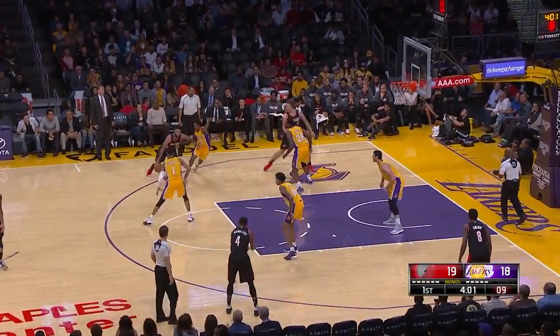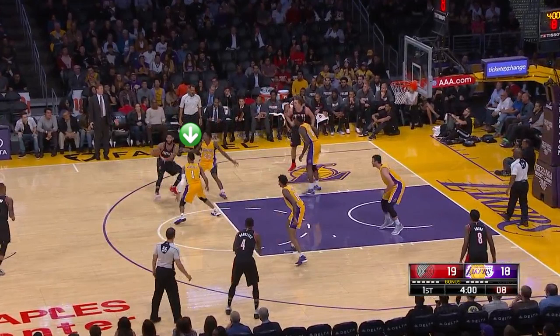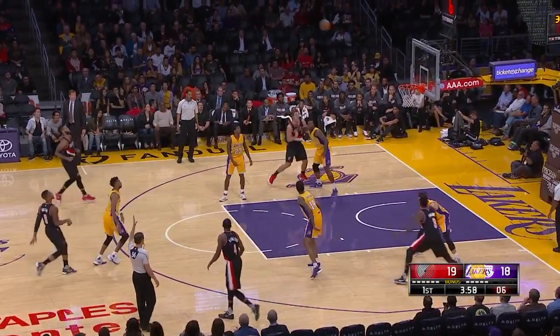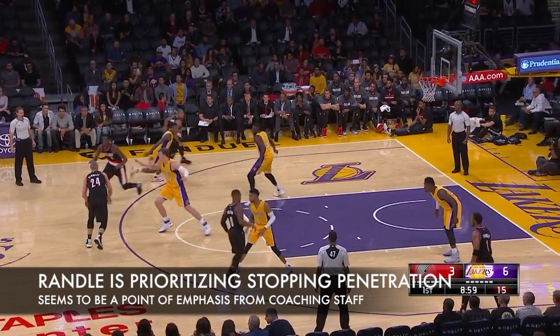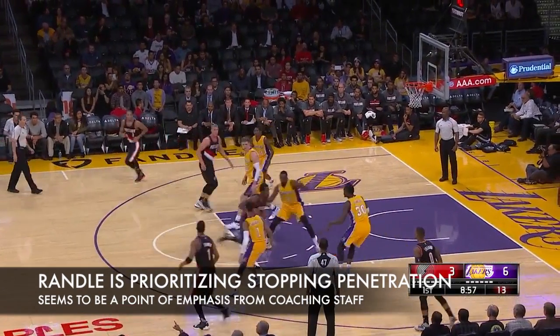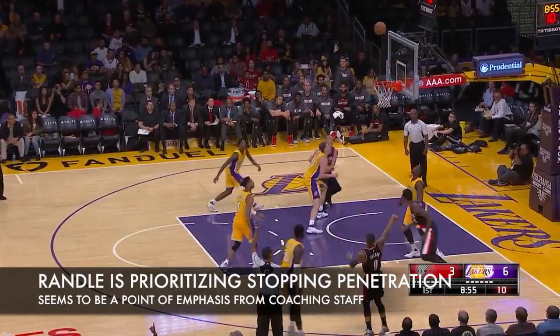The Lakers have placed a priority on stopping dribble penetration. So here you have D'Angelo Russell rotating over to stop, then recovering to Lillard on a 26-footer. Not a whole lot he can do there. The Lakers switched a lot of off-ball screens as well, as you'll see Russell and Randle do here. Randle goes to stop dribble penetration, and that leaves Lillard open.